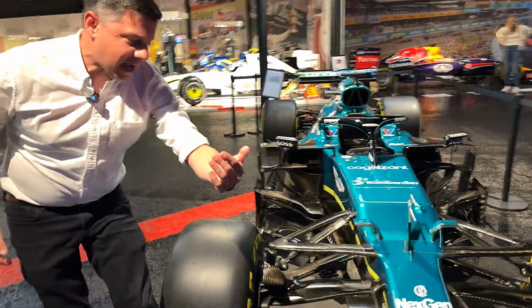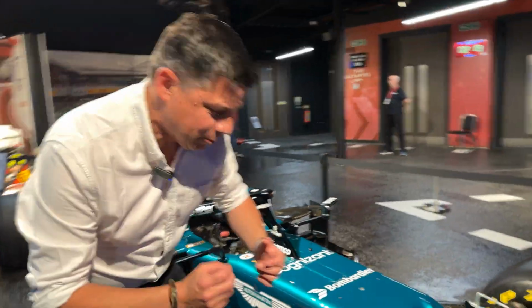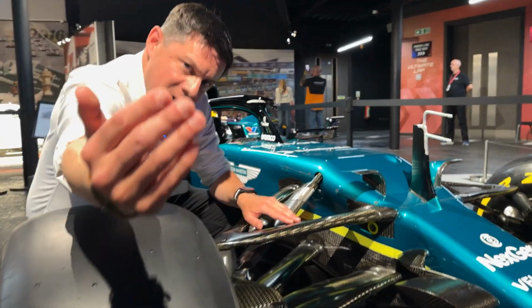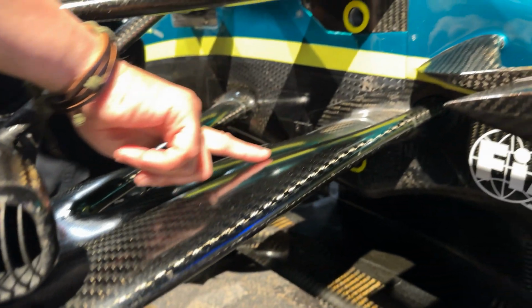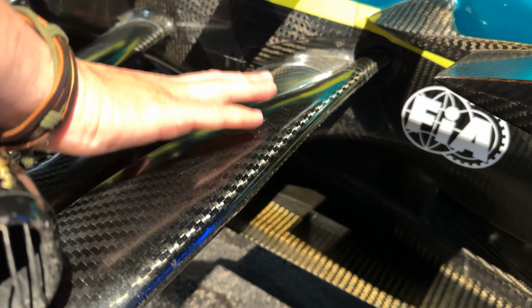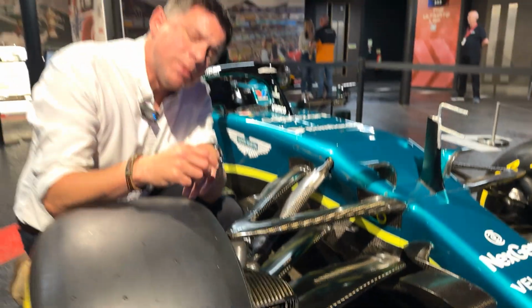If we bring the camera just around here, looking at the suspension wishbones and the steering arm, I love the way in which this carbon is sculpted. And if we just get the camera, I'm going to get Jess to get right in here, you can actually see the leading edge of the steering arm here is angled fractionally just up there to get the air to flow so well. There is such a lot of detail in these cars.